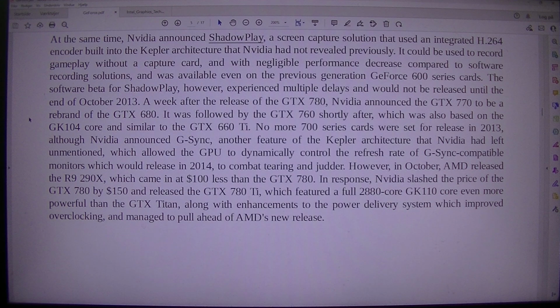However, in October, AMD released its R9 290X, which came in at $100 less than the GTX 780. In response, Nvidia slashed the price of the GTX 780 by $150 and released the GTX 780 Ti, which featured a full 2880 core GK110 core, even more powerful than the GTX Titan, along with enhancements to the power delivery system which improved overclocking, and managed to pull ahead of AMD's new release.